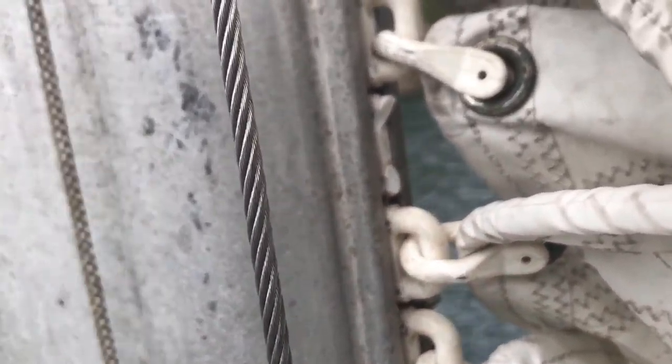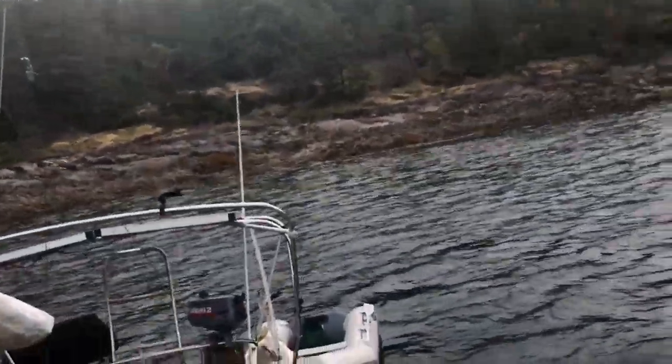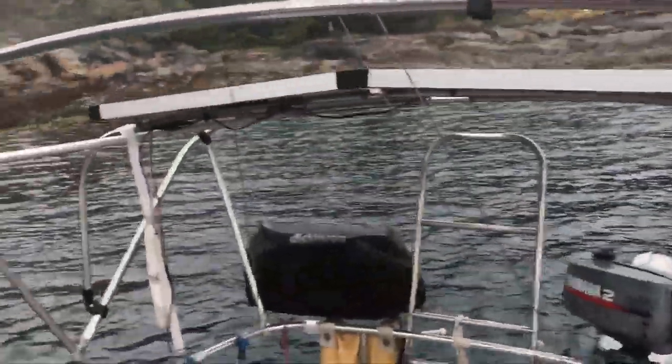This little fella right there, he completely snapped. So, no idea if I have a spare on board. That's going to require a lot of digging. But we'll look for that obviously before I go anywhere else.